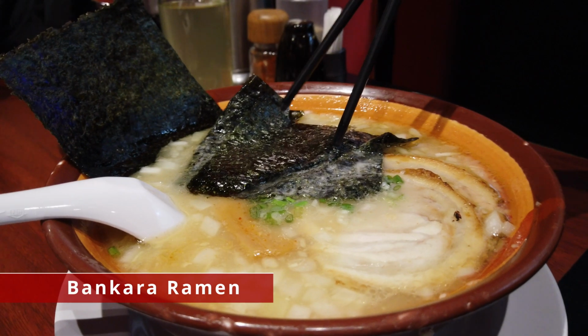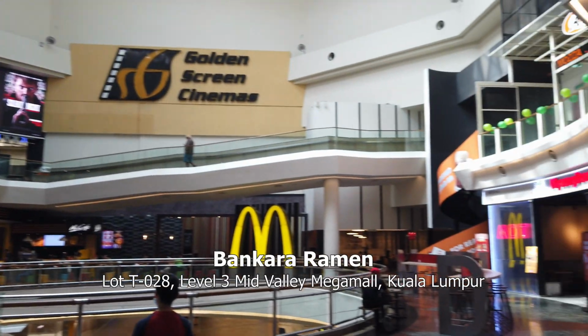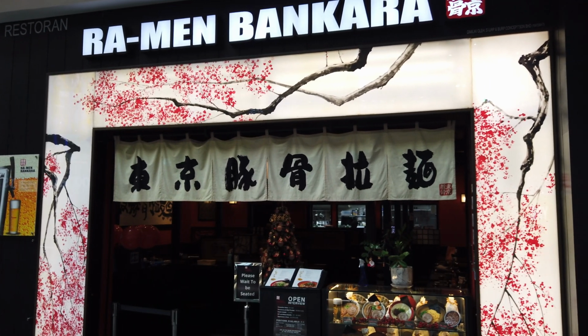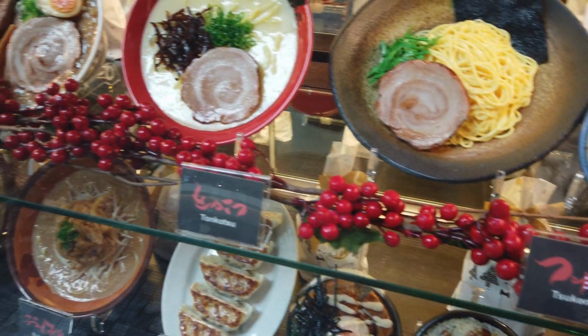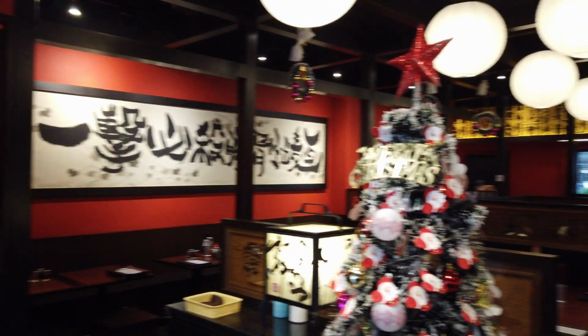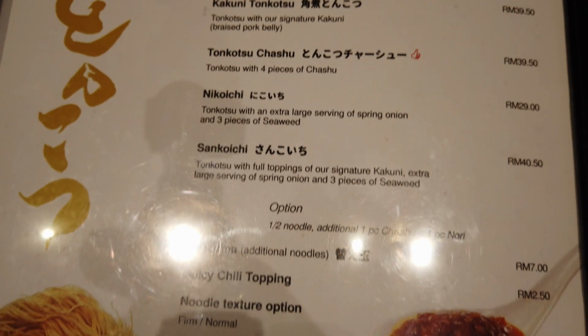The next recommendation is not a Malaysian dish, but I always make a stop at Bankara Ramen when I'm back in KL. Established in the early 2000s in Tokyo, Bankara Ramen quickly garnered a reputation for its authentic flavors. In 2014, it expanded to Malaysia, offering traditional Japanese cuisine with a modern twist. The shop I visited is also in Mid Valley Mega Mall, located on the top floor opposite the Golden Screen Cinemas.